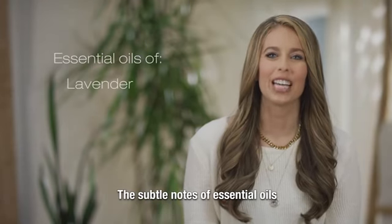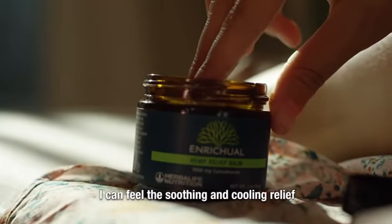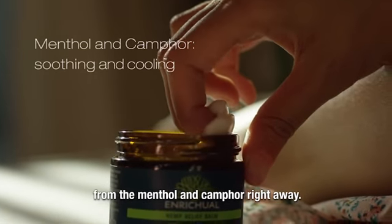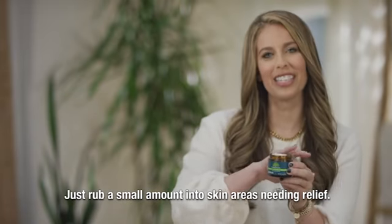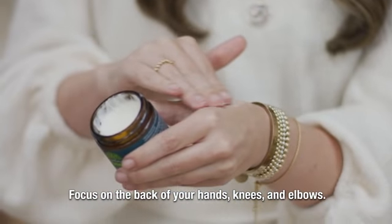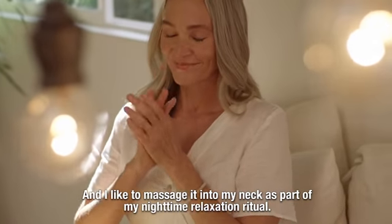The subtle notes of essential oils make it feel like I'm at the spa every time I put it on. I can feel the soothing and cooling relief from the menthol and camphor right away. Just rub a small amount into skin areas needing relief. Focus on the back of your hands, knees, and elbows. And I like to massage it into my neck as part of my nighttime relaxation ritual.